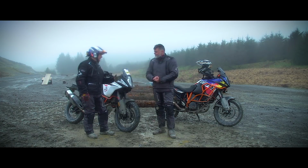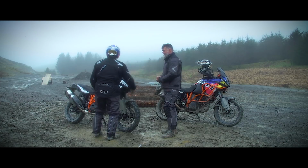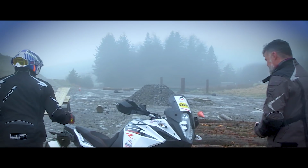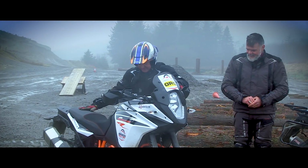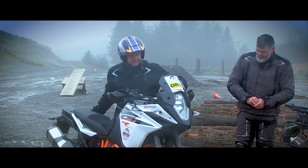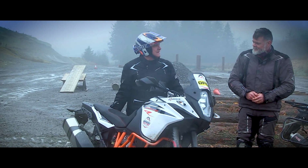Okay, Graham, this is the absolute epitome of what a setting is on the road and off-road, and it's this simple. And we've not even looked at it, so it might make a mug of me now. But basically my bike is set up so it's soft. It's nice and pliable. Yeah. Got plenty of movement on the suspension.